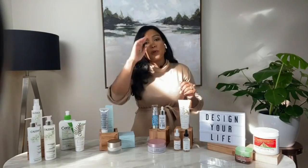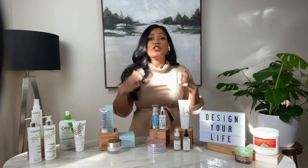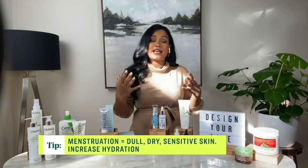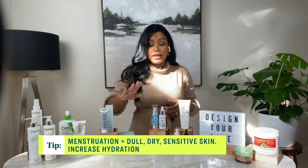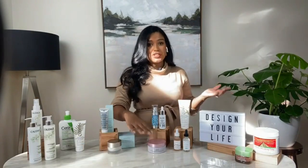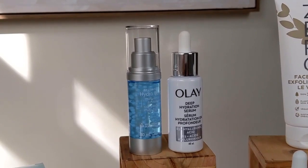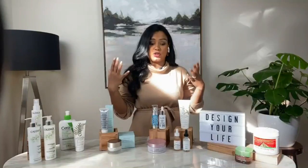So for example, we're going to start off with our actual period. During this time, you're going to feel light, you're going to feel sensitive, you're going to have less moisture. This is when you want to amp up a sleep mask, possibly by Fresh, or you can use a serum. There's tons of different options on the market to really boost the moisture in your skin.